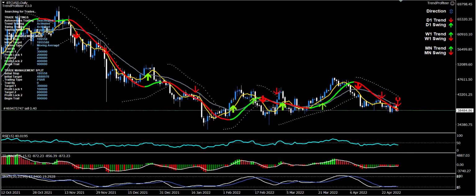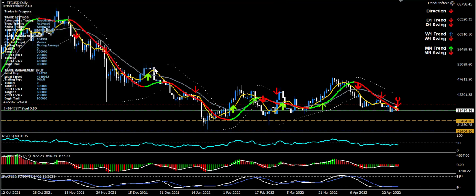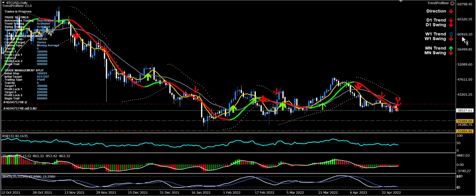Now, if it's fully automated on autonomous mode, you don't even have to do that, but I do like running it on semi-automatic mode, which means I get that final say. All right, it's given me a warning saying that one of the take profits is beyond zero. That's okay. This is a short, my profits will be locked in as I hit my profit locking targets, and then followed with my trailing methodology that I have installed.